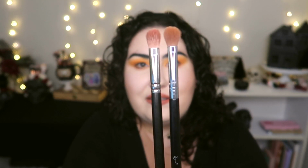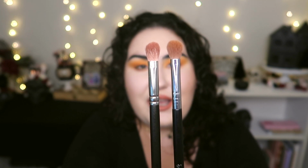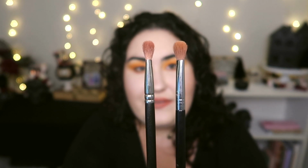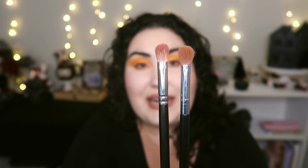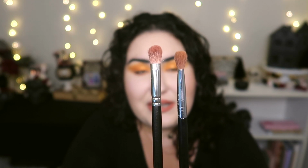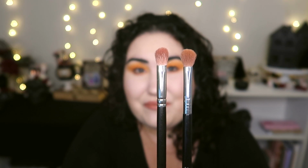Now, the Sigma brush. It was the same size. I don't know if you can really see the difference here, but this is the Sigma brush and this is the MAC brush. Now they looked more like the Sigma brush when I first got them. I don't know if you can see how the MAC has frayed out a little bit, but in a good way. That actually helps with the blending, and I like this a lot better. Whereas the Sigma, it's kind of stiff, and I don't like it for blending as much, surprisingly.